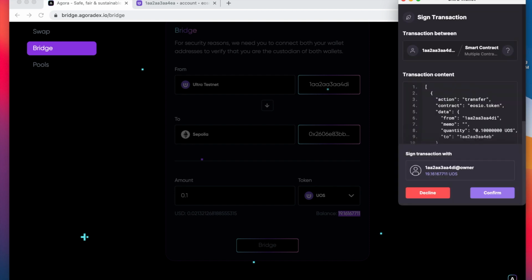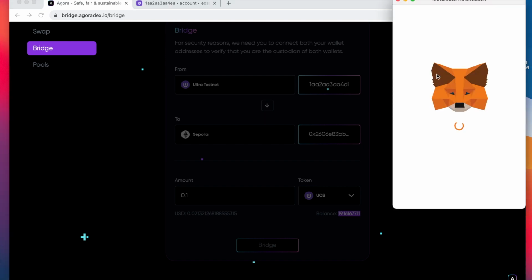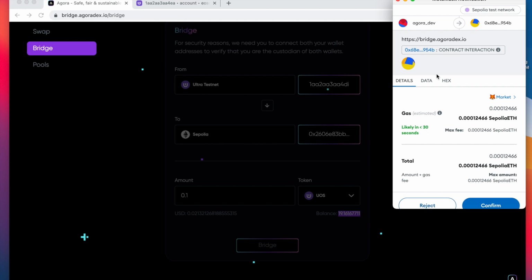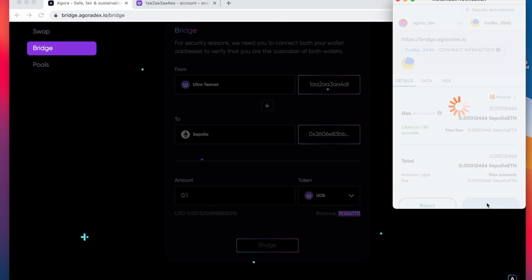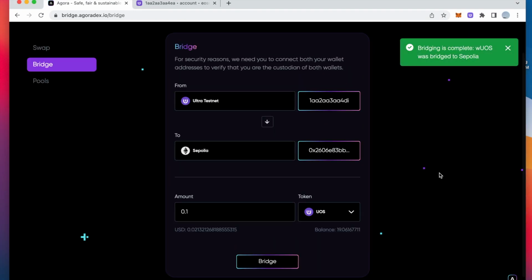We should sign a lock transaction now on Ultra testnet. Perfect. The transaction is being validated. The gateway on Sepolia will have enough information to be able to release funds. We can see that now we have a request to sign a release transaction from MetaMask, since the direction of bridging Ultra token is from Ultra testnet to Sepolia, and we will confirm the release transaction. Perfect. The transaction is now being processed and the bridging is complete.